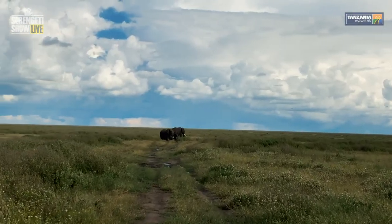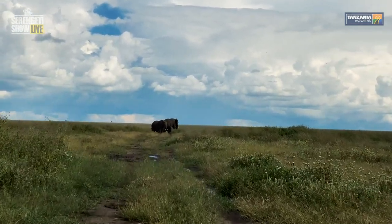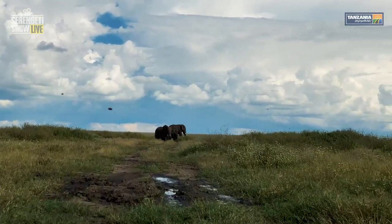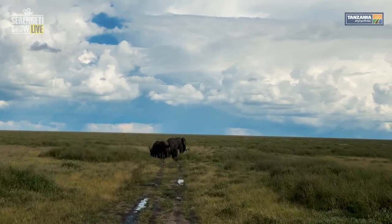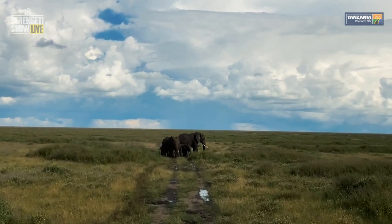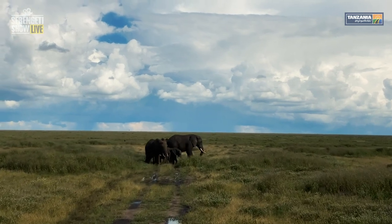Looks like they're having a nice dust bath. So looks like it's a breeding herd, so this might be a matriarch, female cow, and a couple of generations of siblings. Yeah, it's definitely siblings, one mum with four generations of calves. So it's absolutely stunning.